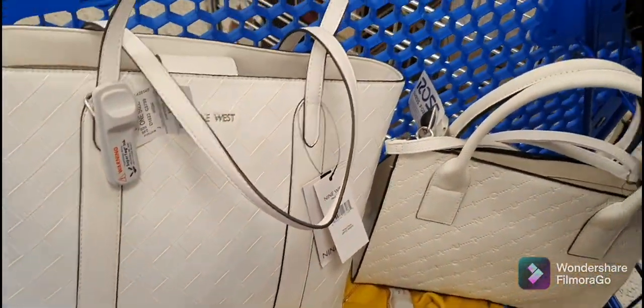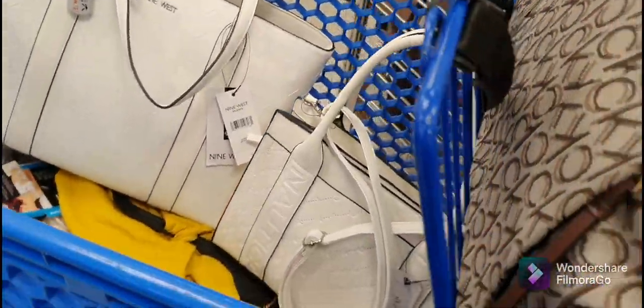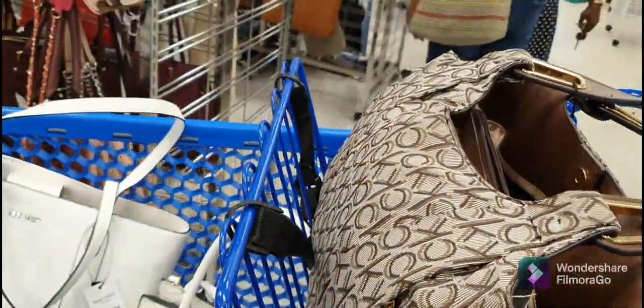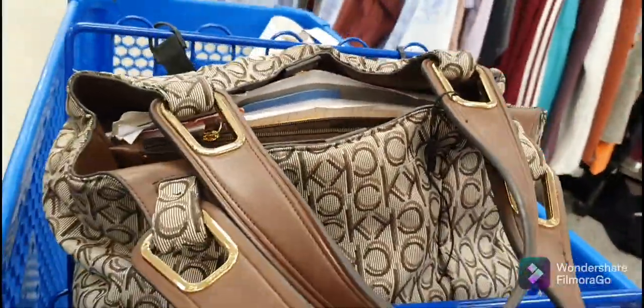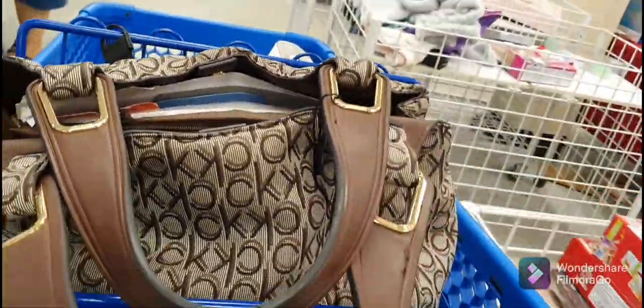Let's put them beside each other. Look at them now. Which one is the first choice? And they are both beige. So now I'm going to look at shoes to go with whatever I have in the trolley. Guys, enjoy the shopping with me, okay, in Ross. This is my store of shopping.